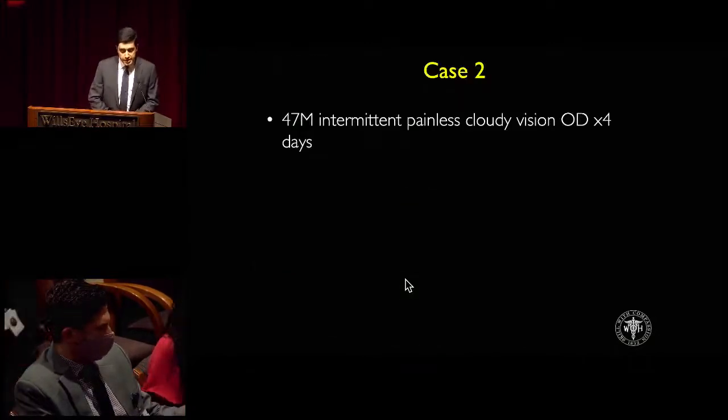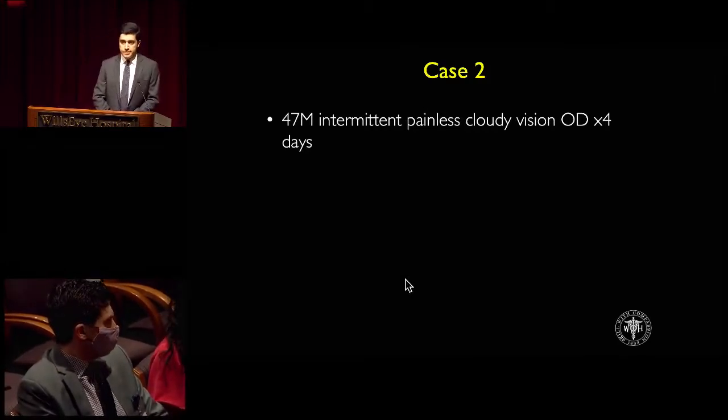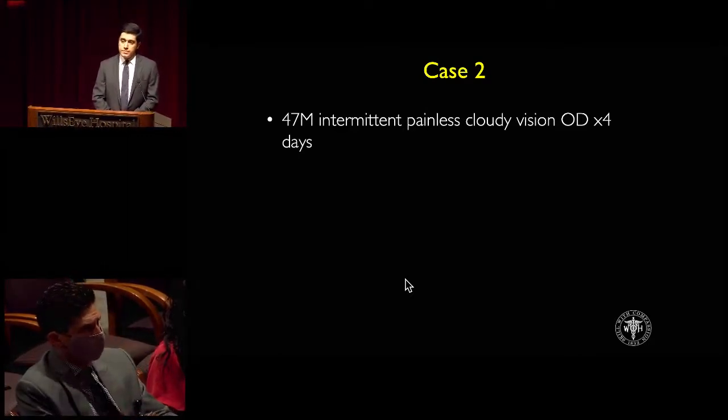Okay, jumping into the second case. This is a 47-year-old. With the choroidal rupture, you also have to follow for choroidal neovascular membrane. So we've got to follow that, not right away, but maybe 3 to 6 months later, some of these patients will start up with choroidal neovascular membrane. So the vision can be good initially, and then they can lose vision from the choroidal neovascular membrane, which they may need anti-VEGF, especially if the choroidal rupture goes peripapillary area or in the macular region.